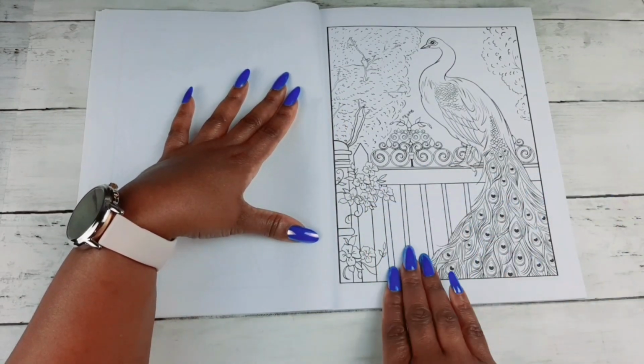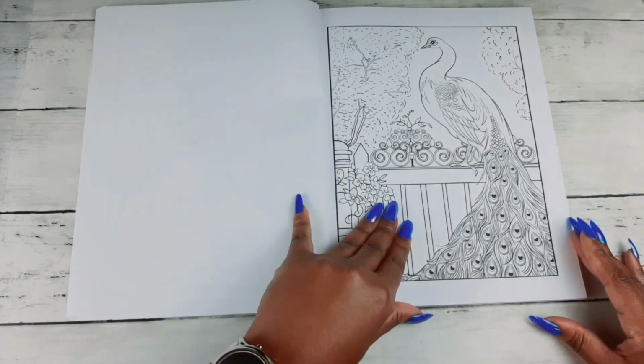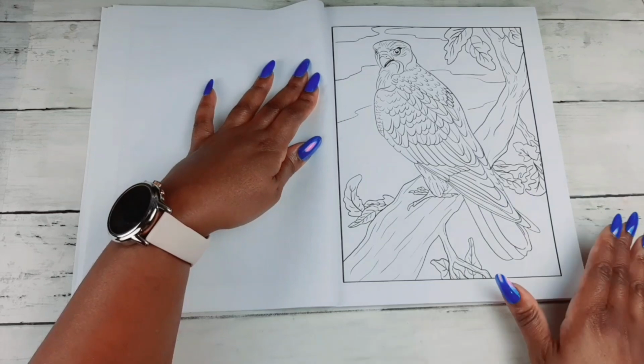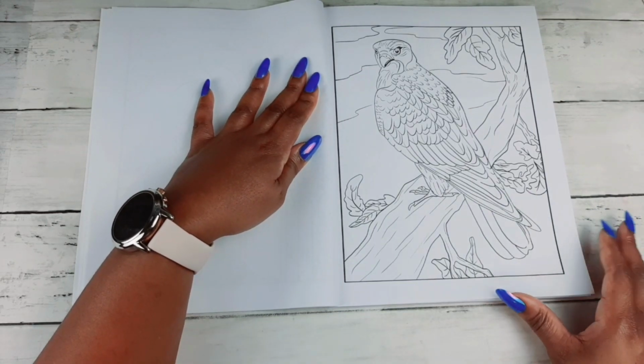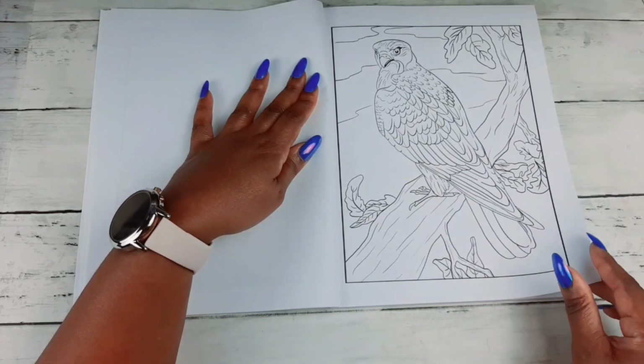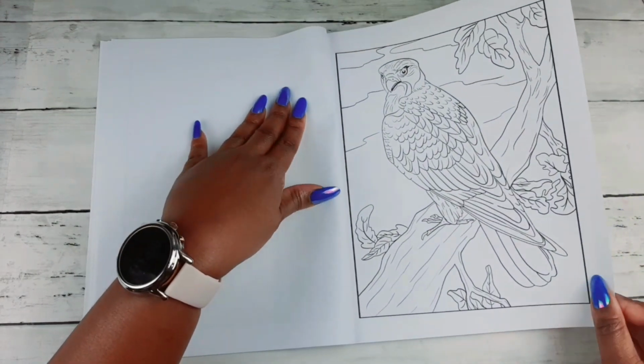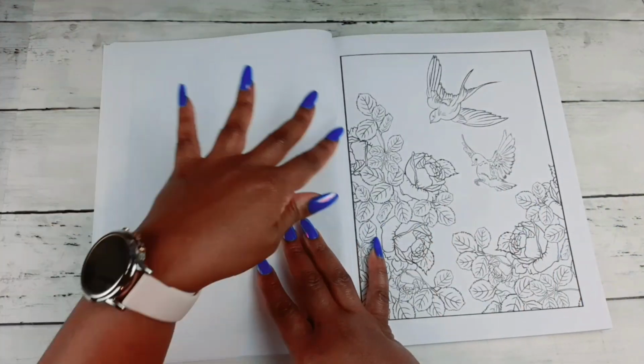Now we have a fence here. I love they have just all the different variations of things. And now we have here a hawk, maybe a hawk, chicken hawk, something. But I don't want to mess with him with a face like that. I do not want to get on his bad side.